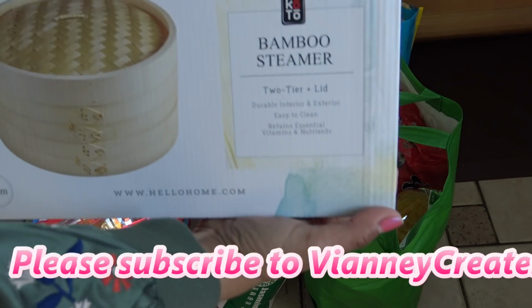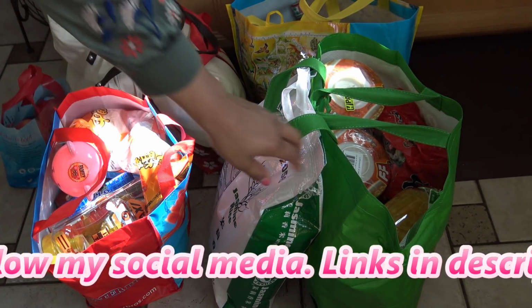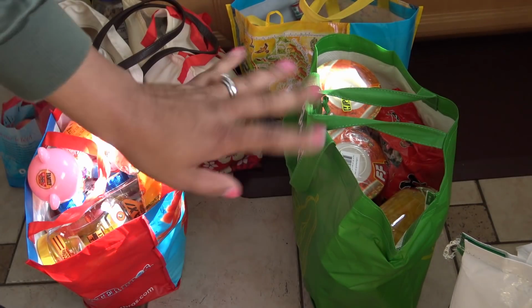A bamboo steamer, because I needed that. I wanna make my own bao little buns and I needed a steamer, even though I could use my rice cooker, I guess. A big bag of jasmine rice. I didn't look for this, but this is pretty much how they sell it. So I got this huge bag. I kind of wanted a smaller bag, but that's okay because we ate a lot of it.